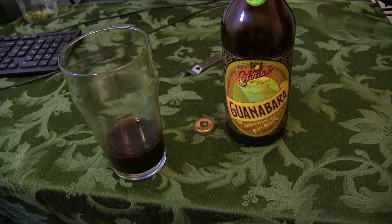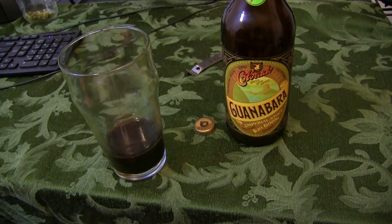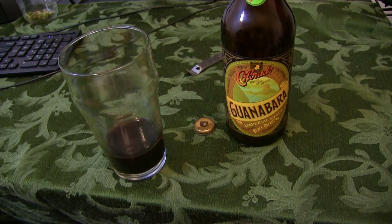Alright guys, we're back now. Well, it's been a little over an hour now. This is definitely a beer that you'd want to sip. You don't want to drink this fast. The alcohol, of course, 10%. It's very hard hitting compared to even other 10%ers and higher that I've had. So a very hard hitting beer. Definitely have a very good buzz going on, as you can probably tell.